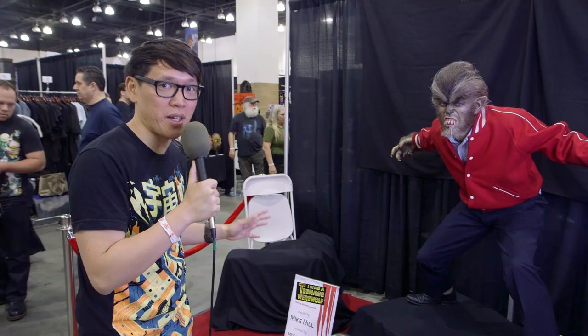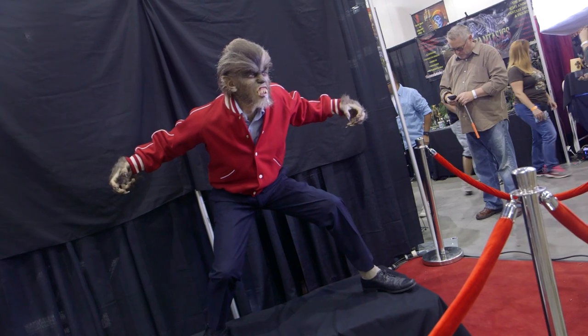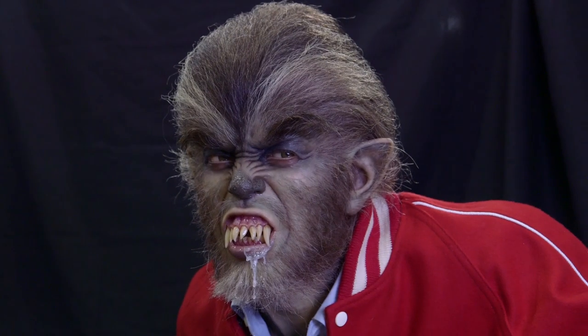Monsterpalooza is also where a lot of amazing sculptors reveal their latest pieces. This is Mike Hill's newest werewolf from I Was a Teenage Werewolf. It looks so cool. Look at that drool.